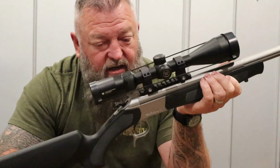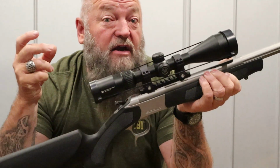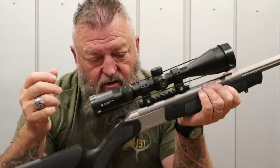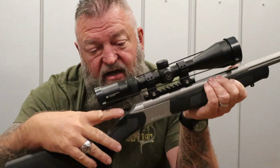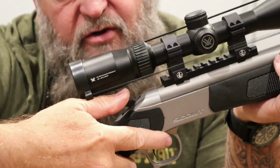All fine, Danny. One thing it does not do, it does not eject the shell. It extracts the shell, but it does not eject the shell. Hammers right here, it does have an extension that screws onto the hammer. I'm right-handed, so it's on the right side, and you can pull it back.